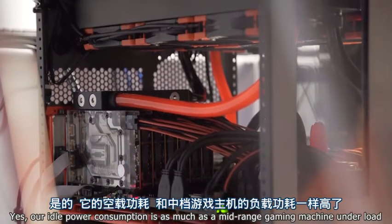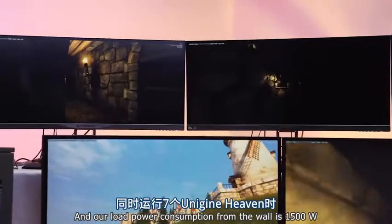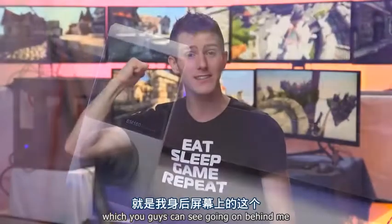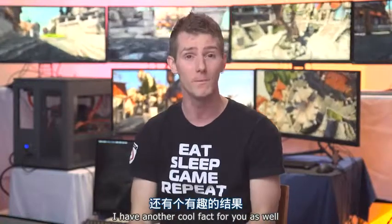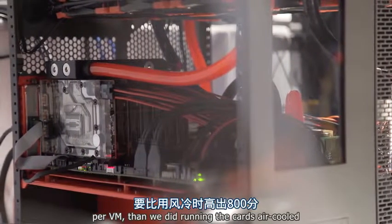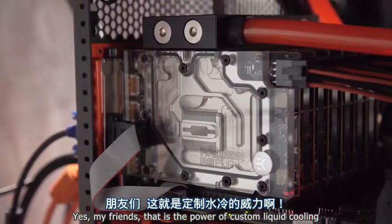Yes, our idle power consumption is as much as a mid-range gaming machine under load, and our load power consumption from the wall is 1,500 watts when running 7 instances of Unigine Heaven, which you guys can see going on behind me. And I have another cool fact for you as well. We actually got 3DMark Fire Strike scores that were 800 points higher per VM than we did running the cards air-cooled. Yes, my friends, that is the power of custom liquid cooling.